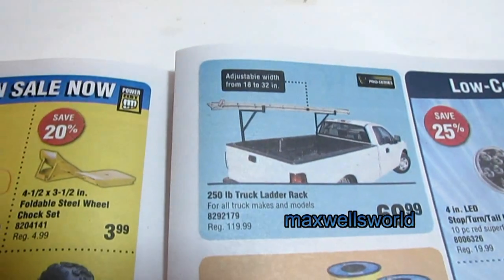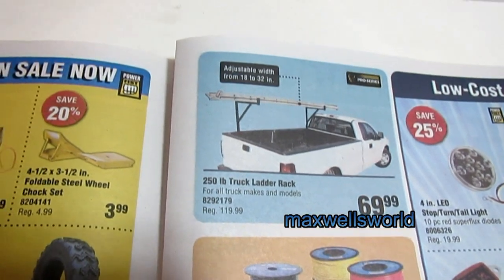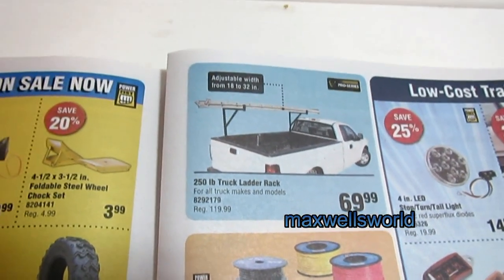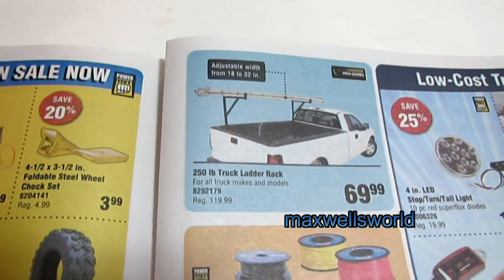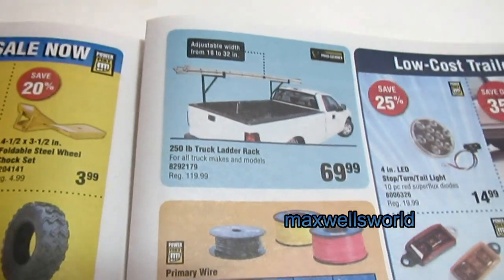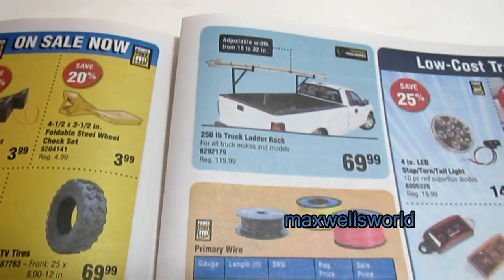With the truck boxes the way they are nowadays, an 8-foot ladder is hard to haul in a 5-foot truck box. So this ladder rack helps you get it up and over the cab, and has many other uses for hauling like lumber and pipe goods and stuff like that.